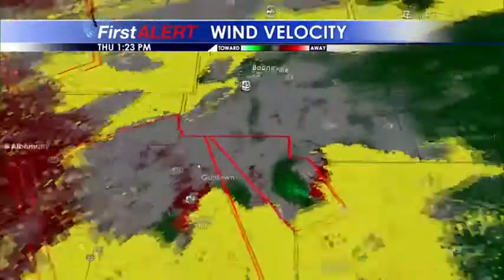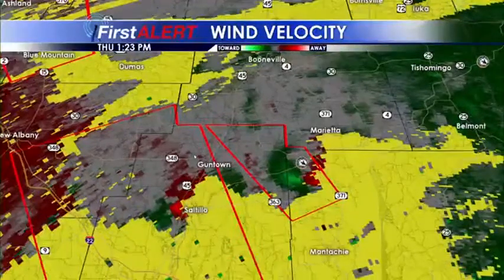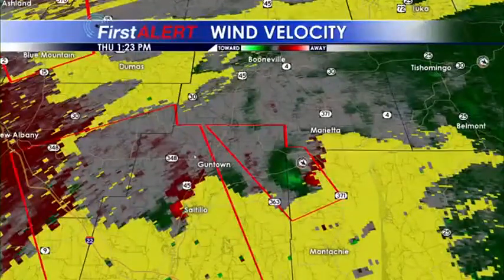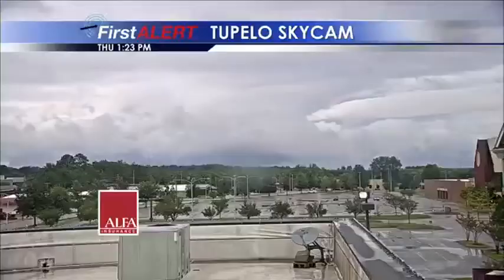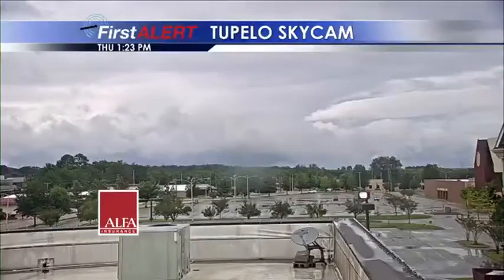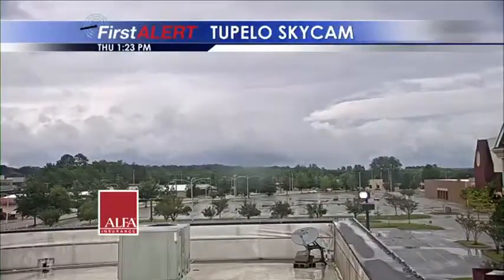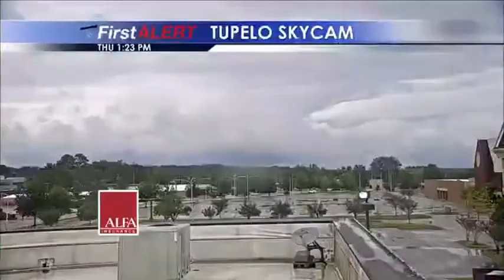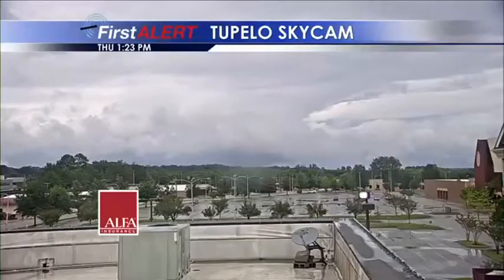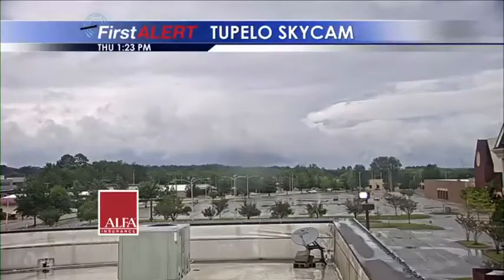So these things certainly have the potential to drop something very, very quickly. Okay, thanks, Alex. Let's go back and take a look at our Skycam imagery again from downtown Tupelo, our Alpha Ventura camera. You see the backside of the storm, we have clouds, and that is up-level cloud here. We also have meteorologist Jacob Dickey out in the field, and we're going to try to get to his feed as soon as it reestablishes itself.